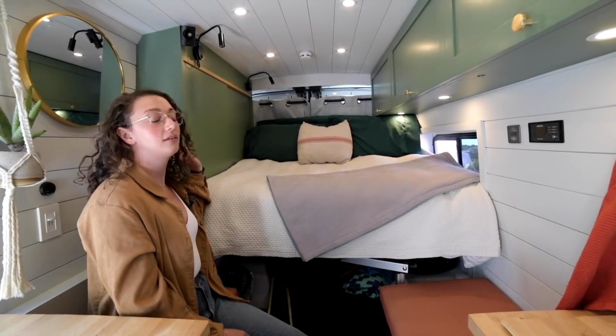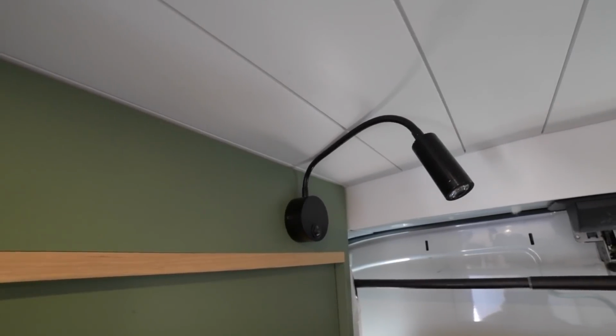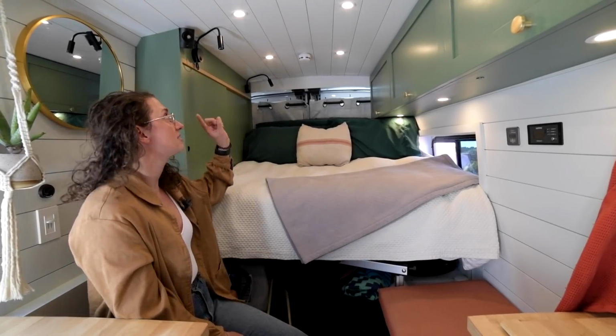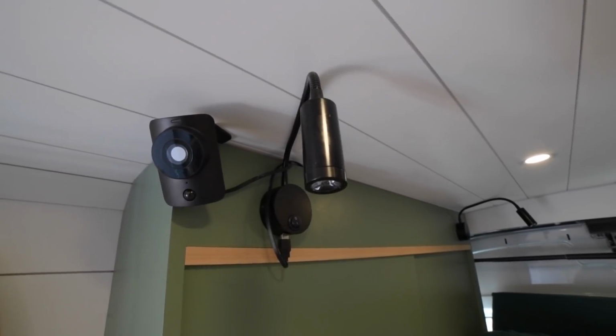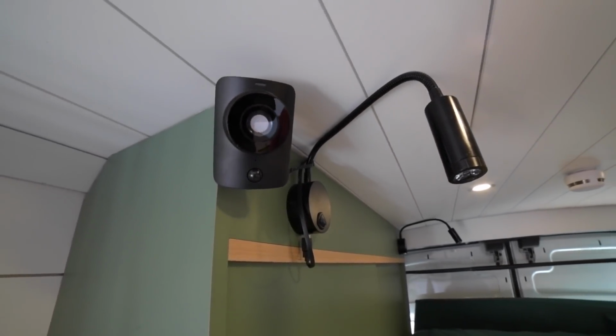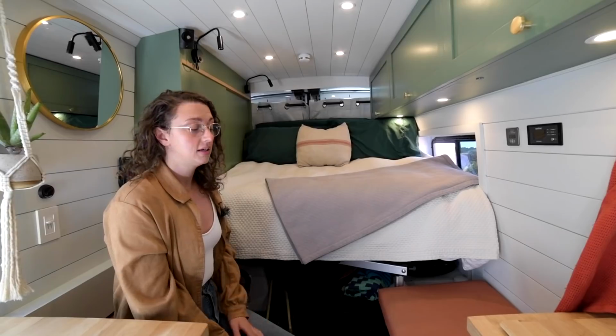Up here we have 2 reading lights that also have USB ports, which are great for charging phones. And then I have a Simply Safe security system in the van. So this is the security camera, and there's little pieces all around the van that can detect motion, glass breaks. There's a temperature sensor in here for when I need to leave my dog for a little while. And that's been really handy.